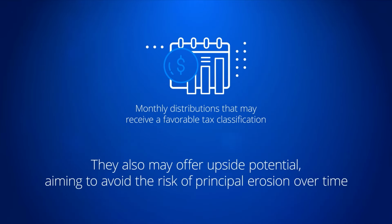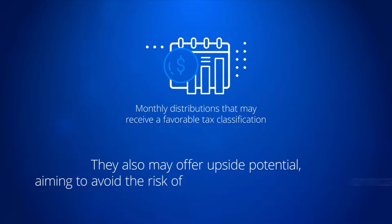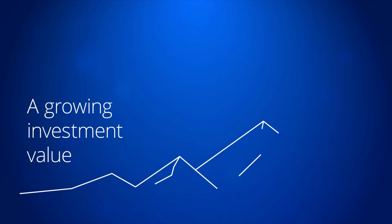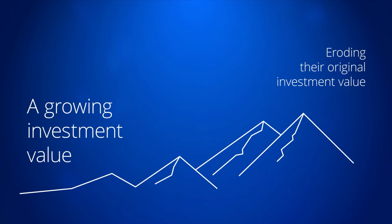They also may offer upside potential so that our investors won't be subject to principal erosion, also known as a destructive return of capital. We want our investors to receive a monthly distribution on a growing investment value, rather than eroding their original investment value from a distribution program that doesn't generate enough returns to fund it.